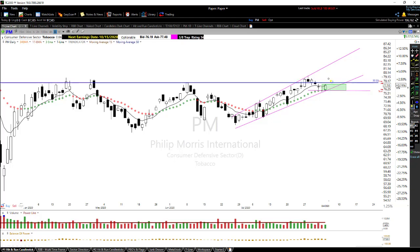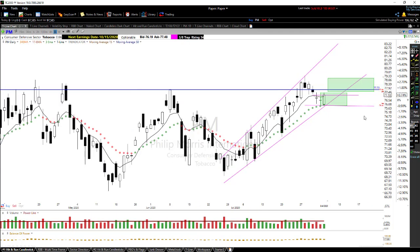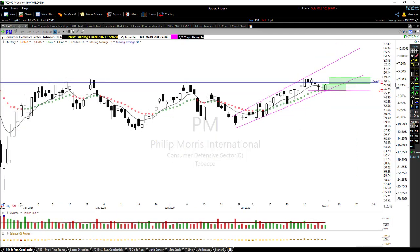Now, if I wait for that breakout, which might be the better trade, wait for the breakout. So let's put our buy box up there. Then I'll adjust that stop up to maybe the high of yesterday's, or the body of yesterday's candle. So we'll put the stop about right there on Philip Morris.